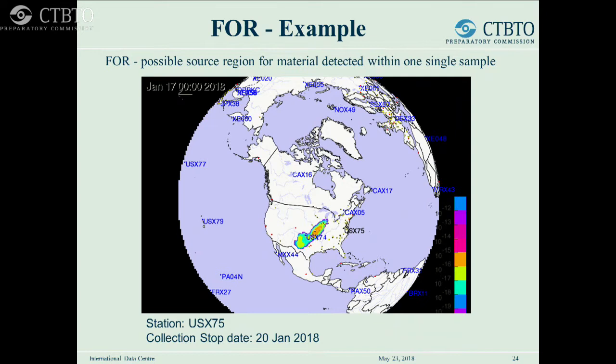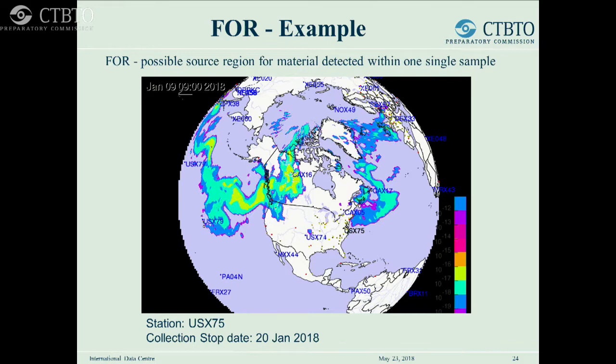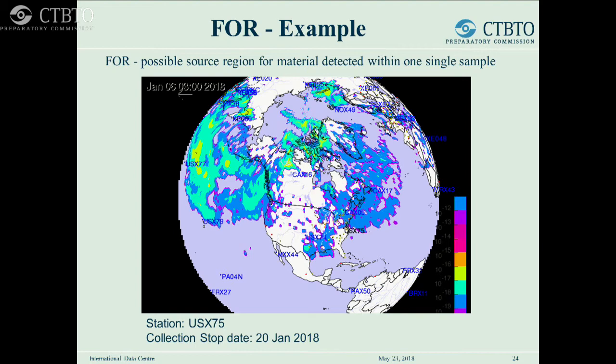This is just an example, randomly chosen from a case in eastern US, for a field of regard. So you see, and this is for 14 days, as you go back in time, the size becomes bigger and bigger, and it will cover most of the hemisphere within 2 weeks. And those are produced, as mentioned a few times, on a continuous basis and always available. So this is for collection stop time of the 20th of January.